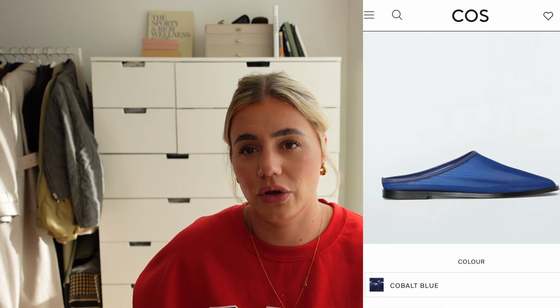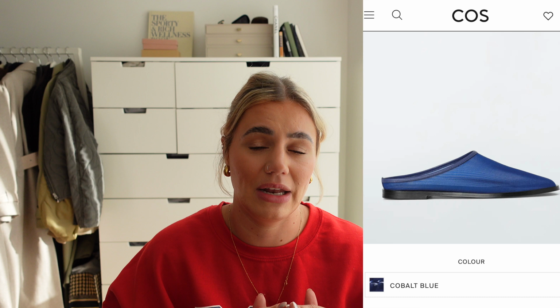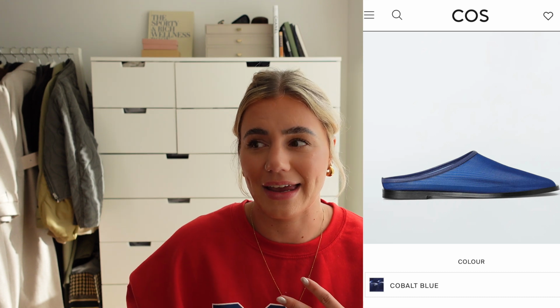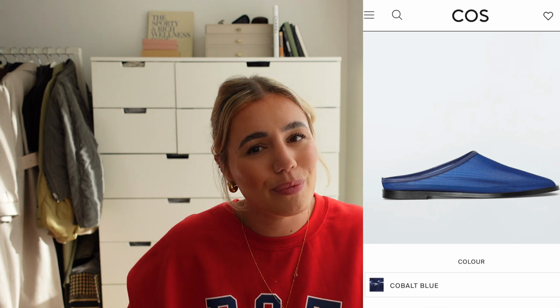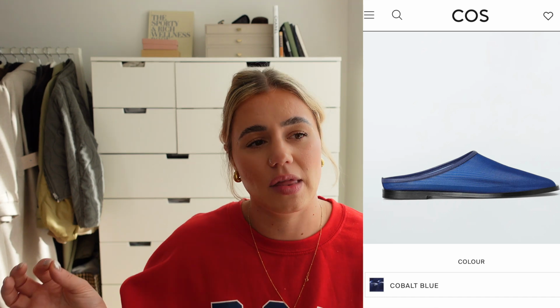I love COS shoes. I have a lot of pairs of them. I feel like the quality is really good, and I feel like they're just a shoe that I'm always going to get a lot of wear out of. These are also quite practical as well. They're a good mum shoe. You're going to be able to wear them day to day. But yeah, we are going to see a lot of mesh shoes again this year. We did last year, we're going to this year, and I love it.